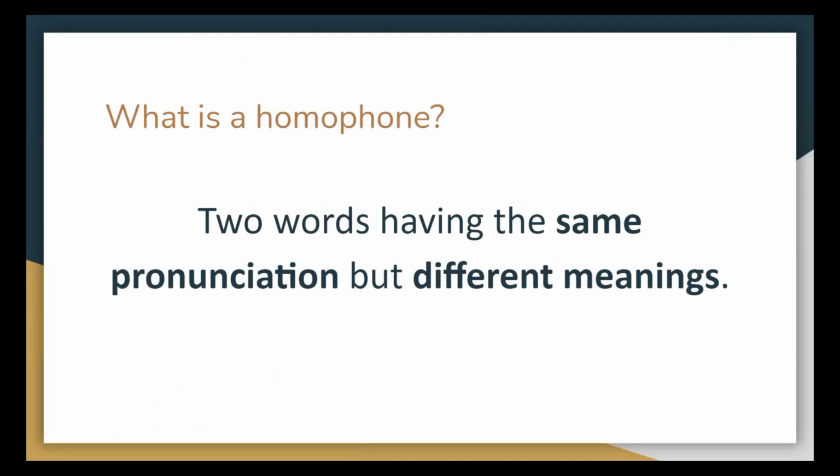So homophones are when two words have the same pronunciation but different meanings. In other words, they sound the same, but they mean different things. An example in English would be die and die. Both sound the same, die.